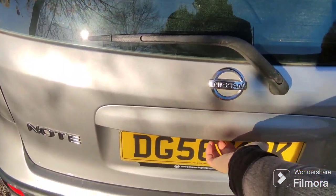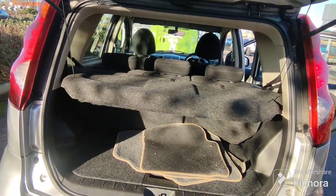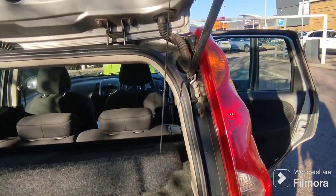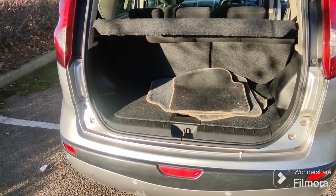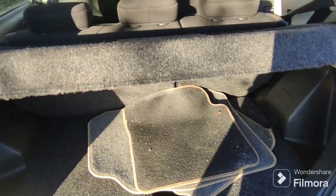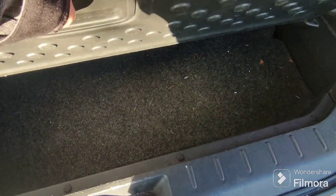Does the, it's common fault with this, it's an electronic brake release. Common fault with it, the wire here snags and goes bad now and again, but thankfully this works. Look at that, nice clean boot. You got the shelves there, that's good.